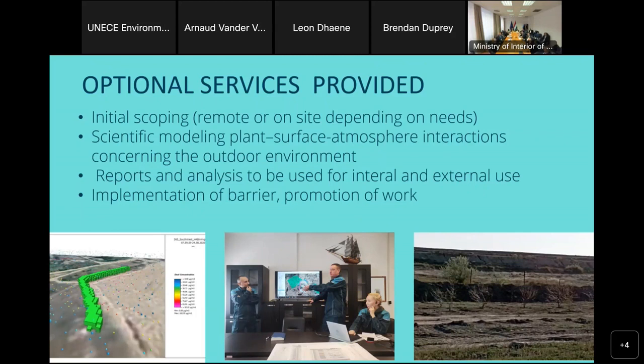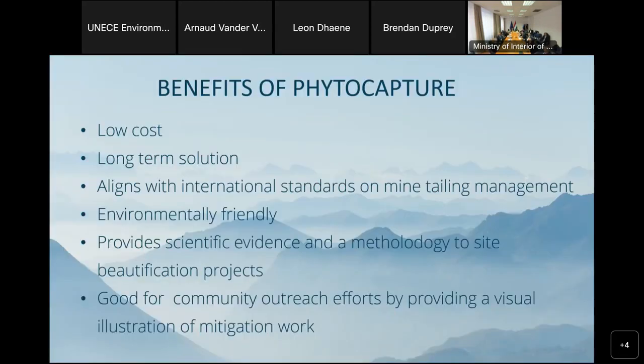Next slide, please. And so why is this useful? One, it's very cheap because it's a long-term solution. It can be 40, 50 years if the plants and vegetation take shape and people routinely maintain them. It's long-term, that's the other thing. It aligns with these international standards of mine tailing safety that I talked about at the beginning, ecologically friendly. The modeling provides scientific evidence that it directly reduces the tailing by a specific amount.